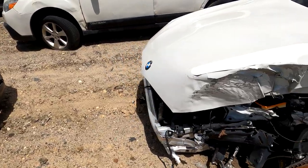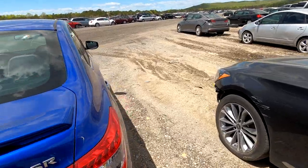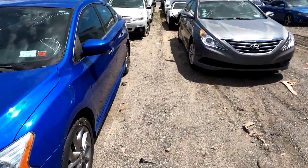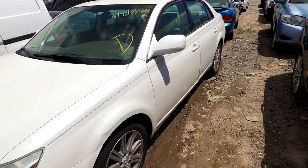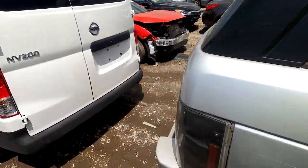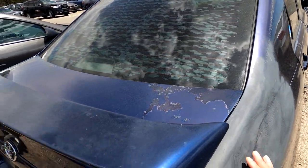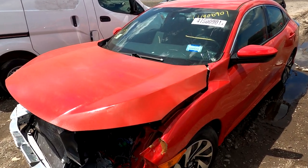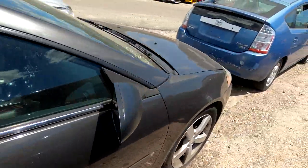Check this out, X5. Got an M package, 6 series, convertible. We got a Sentra here. Nice Sentra. This would be good for somebody that wants to do Uber or Lyft. We got another Sentra. We got the old Range Rover HSE. You got a Corolla S with some weird bodywork going on here. Weird. What is this? You got a Civic right here. Paint job is crazy on the hood. I don't know who did that with a spray can. Another Honda Accord. Prius.